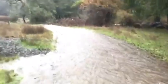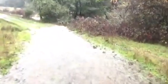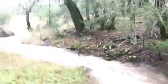It's just a little creek right on top of the road. And then it finally runs off here, and catches back in with the other water. Hard to believe that this is usually dry. Usually no water in here.